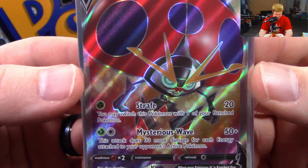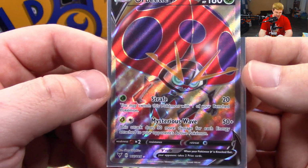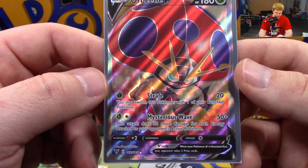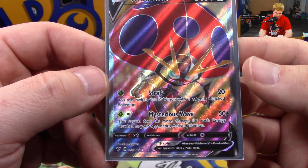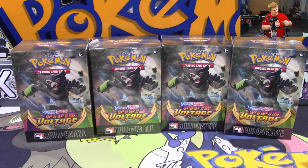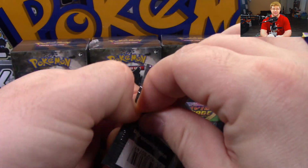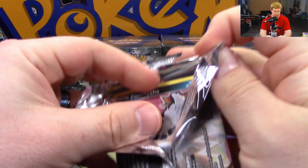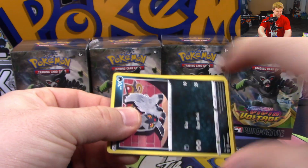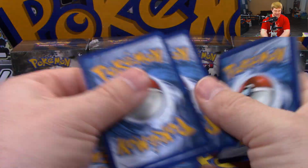So this has got Strafe, which has an attack that Umbreon actually had, where you do 20 damage and you go right back to the bench and switch it out with something else. And the Mysterious Wave is the other attack. There's a couple of cards that have happened in the Pokemon TCG that have those type of attacks where you just hit real quick and return to the bench. One of them, most famously, would be Deck and Cover Shelmet, and actually went back into the deck entirely.